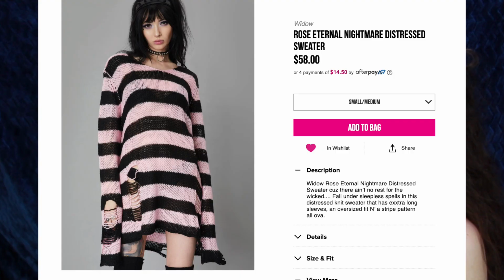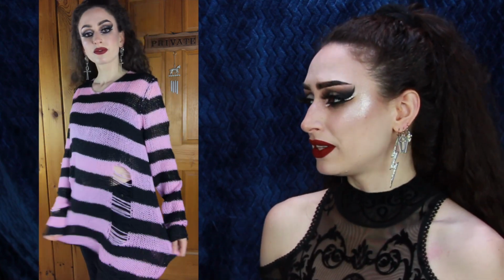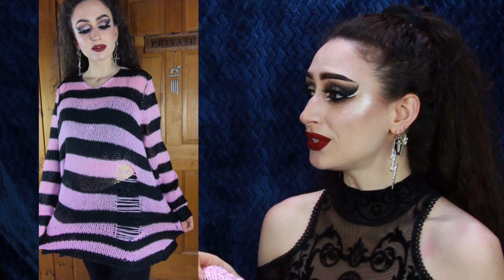First up, we have the Rose Eternal Nightmare Distressed Sweater for $58, and I got size small/medium. I am a sucker when it comes to this design in sweaters. This is from their brand House of Widow. Love that line, it is very spooky. And I absolutely love that this sweater is both my personalities in one item of clothing. Black and baby pink. This sweater is very comfortable and surprisingly warm for how loose knit it is.